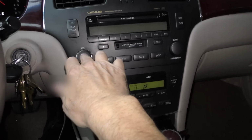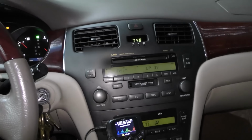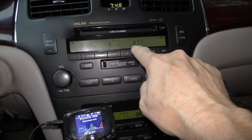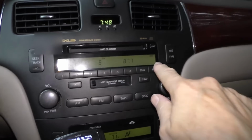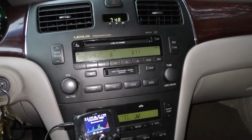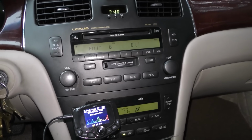All you gotta do is turn on the radio, go to a non-used station. In this case, I set it on my number 6. I put it on 87.7 because 87.7 is the bottom of the dial, and a lot of stations are never used in any cities for that, so it's a good blank station. Now you can set it wherever you want, and let's say you're on a trip and you go to another area where that station's used, you can just change it to another non-used station.